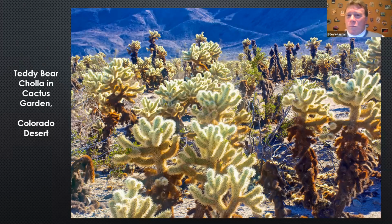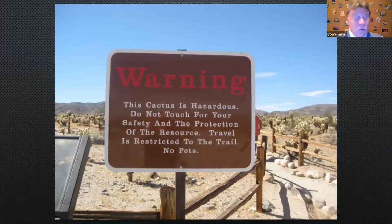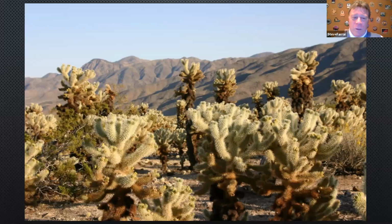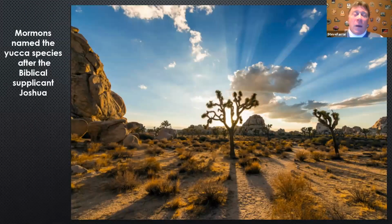The eastern part is not very welcoming. These teddy bear cactus are nasty. It gives you fair warning. The cactus is hazardous, don't touch it. And don't chase your golf balls if it goes into the rough. I swear these things jump. They physically jump toward you if you get in the area of them. They're unbelievable. Why you would want to either hike or ride your bike through this section is beyond me. Spend your time up in the western half.